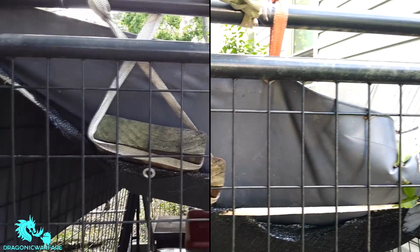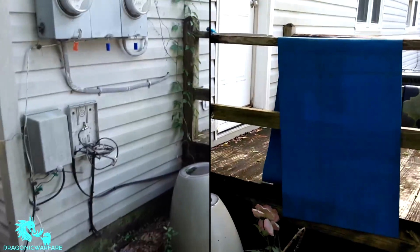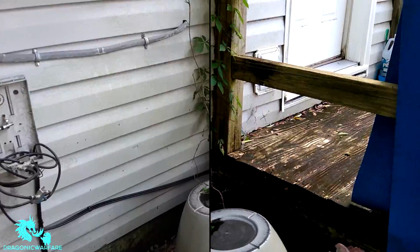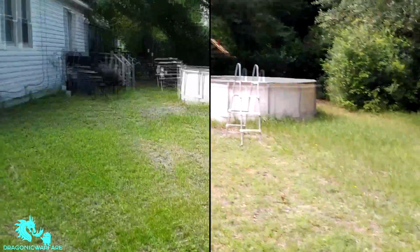I can definitely see the Motorola one has better colors. Oh my god, look at them big spiders. I did not even see them spiders right there. I'm about to kill them right now. So yeah, we'll kill those spiders just a little bit, but let's go ahead and see how well it does with us walking and all that stuff.